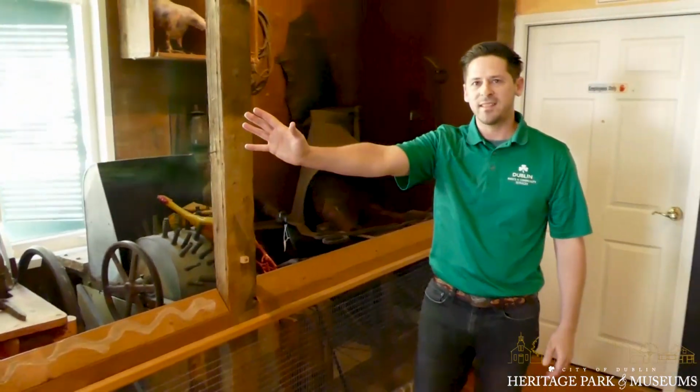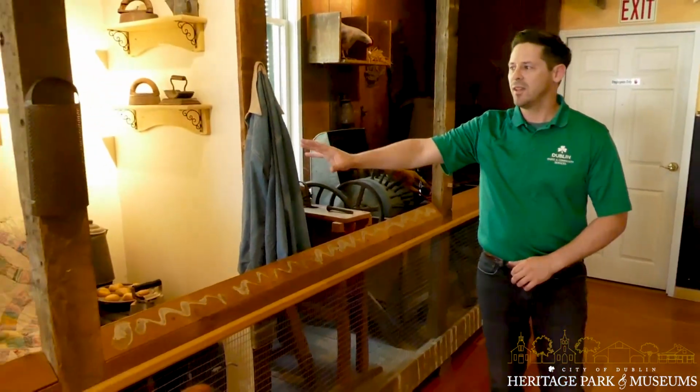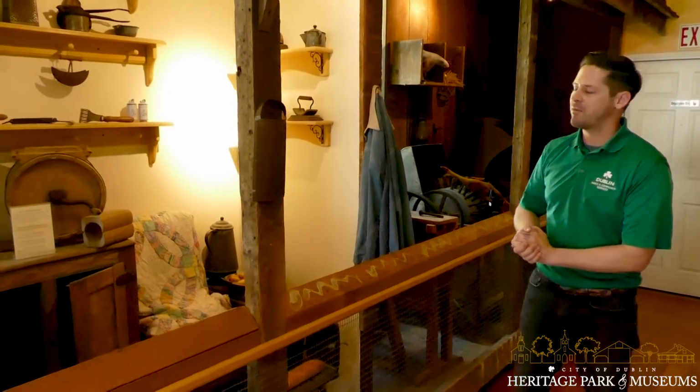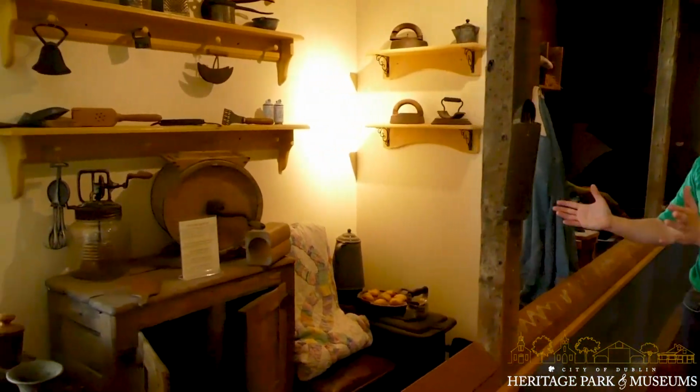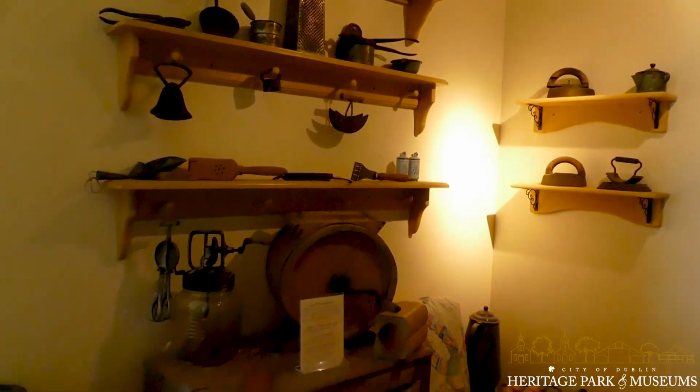Over on this side of the exhibit, we have what happened a little bit more inside the house. So we talk about what it was like to have to preserve food and life in the house, the kitchen, and how different it was compared to what we are used to today.